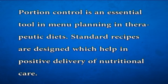Further, menu design in therapeutic nutrition aims for diet integration so that all essential constituents of food that have the power to cure an ailment are included in the regular meals. Portion control is an essential tool in menu planning in therapeutic diets. Standard recipes are designed which help in positive delivery of nutritional care.